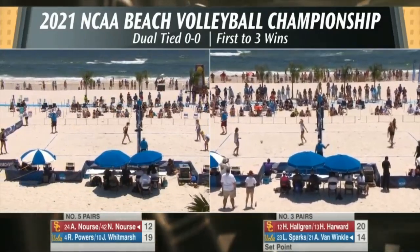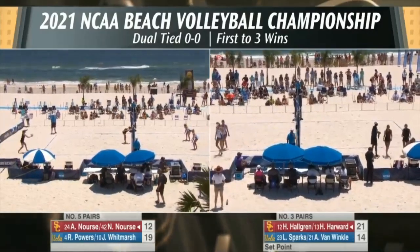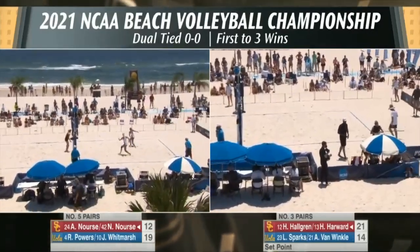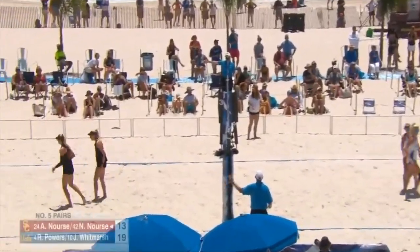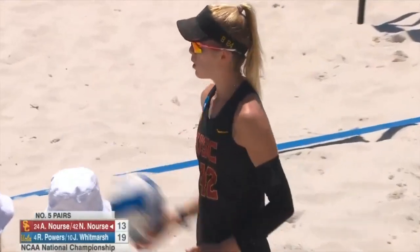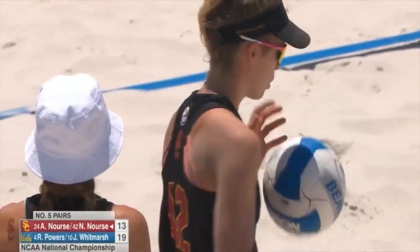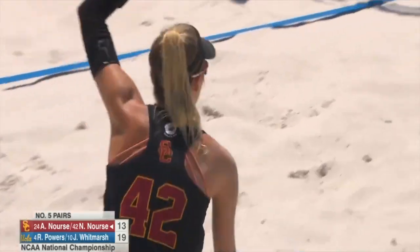Oh, and a service error by UCLA gives the opening set at the 3s to USC. That's a big win for USC at the number 3 spot. Last time those 2 teams met, it went differently. So we'll focus in on the 5s. These are the only 2 pairs in action right now. When they're complete, we'll see the 1s, 2s, and 4s.